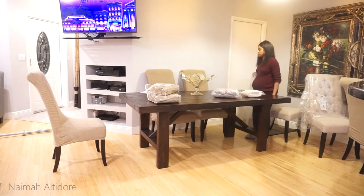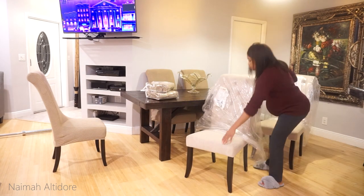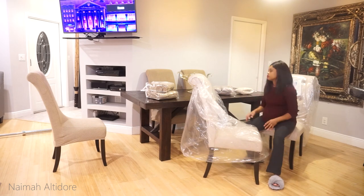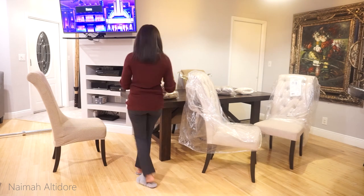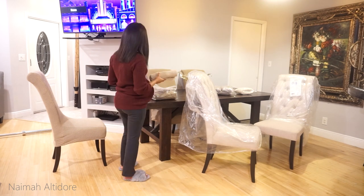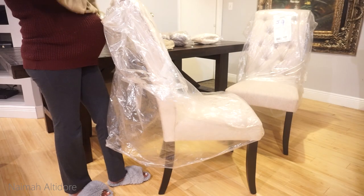Before putting the covers on all the chairs, two were tested, and on the second day, one of my little ones did spill something, and I am so glad that the plastic was underneath because it definitely would have sunk through. So the plastic remaining underneath did protect the actual chair.